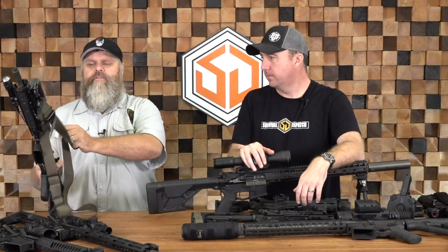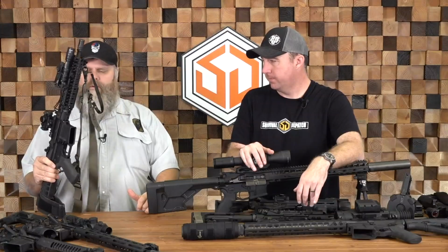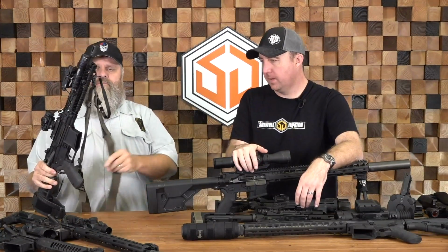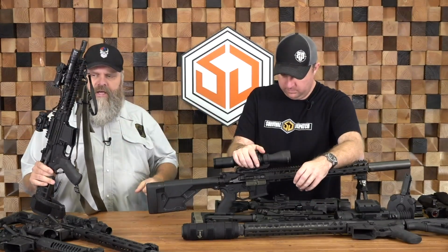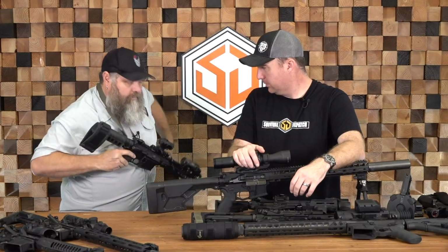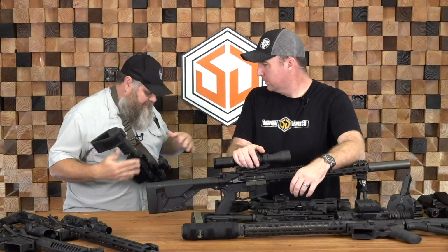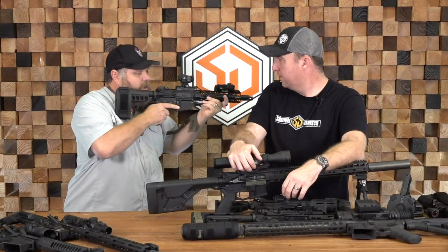I think it's a little easier if you need to toss this over your back than it is with a single point. But I run single points on almost everything else. I'm just playing with this one to see. I do like the way that you can draw this thing up. If this weapon's slung, you can draw it up tight, real tight to your body pretty quickly, just by pulling the strap. And now it's kind of out of the way. But if I need to, I can run it right back out.